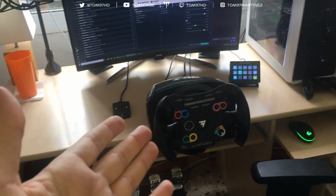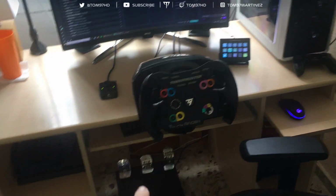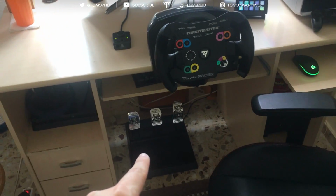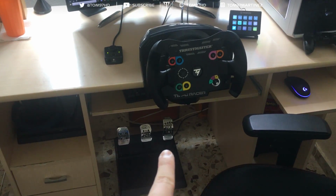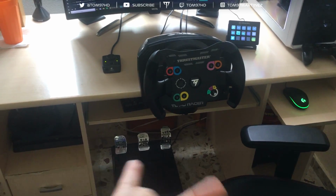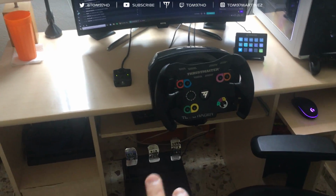May 2018, and I've had a few issues here and there, but generally speaking, this is good. That, not so much. Those are pretty average. Like, I wouldn't recommend those, to be honest with you. I've had a lot of issues with those, and very recently I changed the entire throttle for the clutch pedal due to issues, so I flipped them around so that I could get a working throttle. Now it's all working okay, but I've had a lot of problems with these.